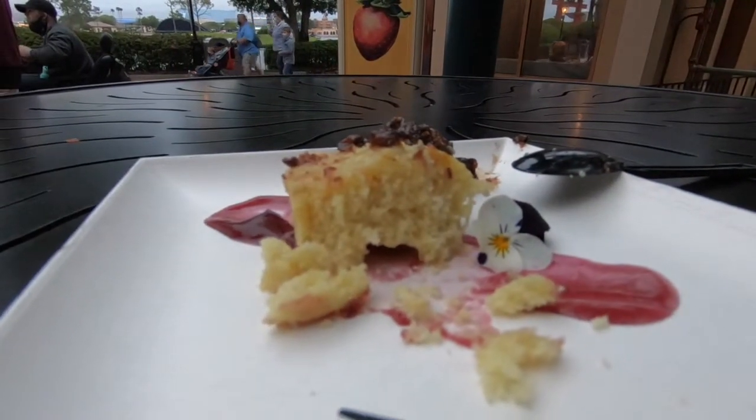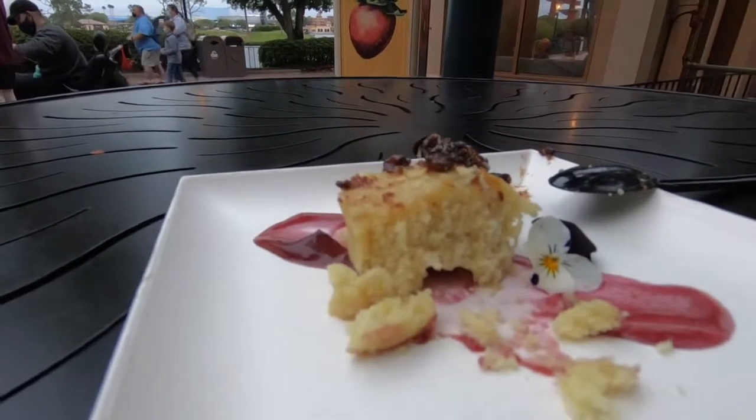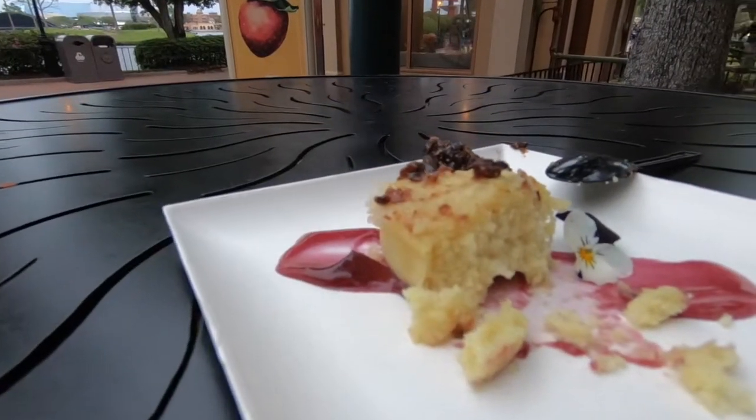If you are someone who likes lemon, it is very lemony. It really hits you with that lemon flavor in a really, really good way. The fig compote on top is very fresh. It tastes just like figs, like the center of a fig Newton, just with more seeds and fresher. I actually prefer just the cake on its own because I don't want anything to mask the flavor of that amazing lemon cake. I really think the cake's really tasty.